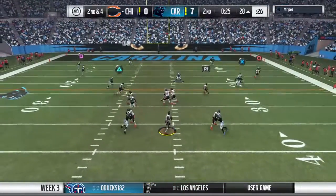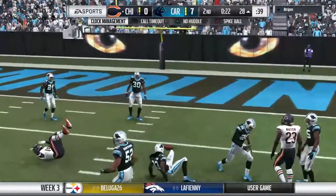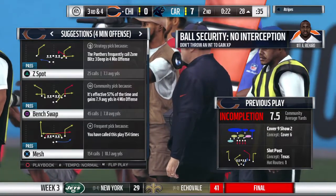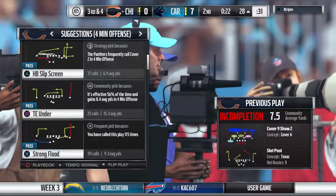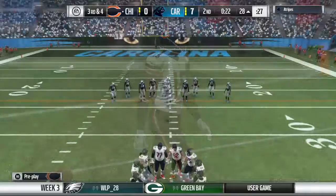From a shotgun, he'll look to throw. And the hit jarred it loose. It's incomplete. On any passes in the middle of the field, anyone who's going after the football is going to be conscious that it's probably going to be contested and often physically. Sometimes that leads to drops. 3rd down and 4.